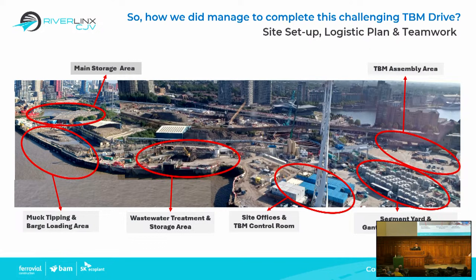On the right-hand corner, at the top, you can see the area where we assembled all the TBM components. Before we lifted them down in sections, we assembled them there. That's also the section you can see, our launch and retrieval chamber. And finally, the SCL and grout batching plant area. So those are the key setups we did on site.